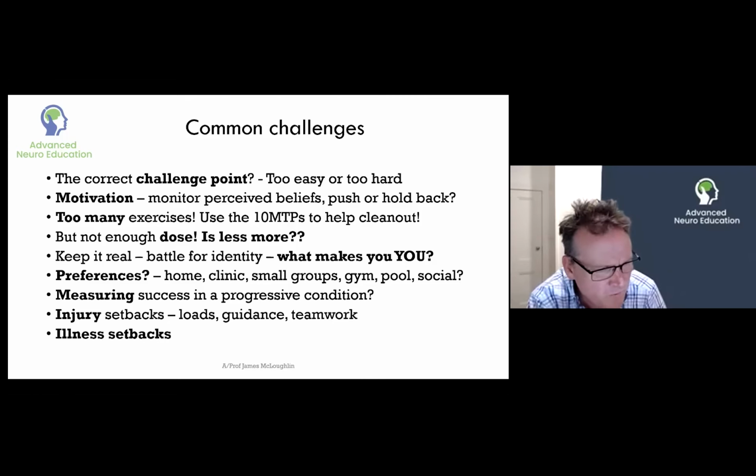Which one's more important than the others? Which ones will I be focusing on more as I improve? You need a clean out of your exercises, basically. You've got too many. And we've got this little ground rule in our clinic. We give people 3, maybe 4 exercises tops. That's it, no more.